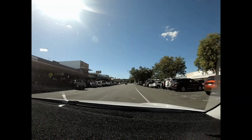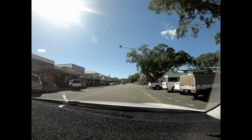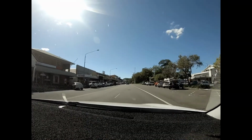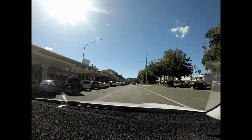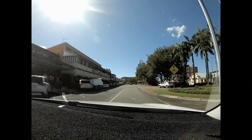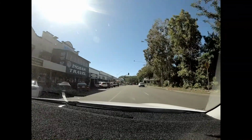And as I said, this hasn't changed since I was a kid, really. A couple of the shops have changed. Some of the pubs that were here years ago are no longer here. The pub that was on the left, the Lee's Motel, is supposed to be the pub the song "The Pub with No Beer" was written about.